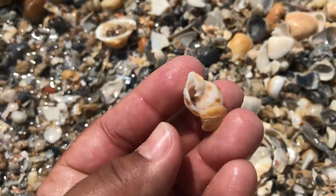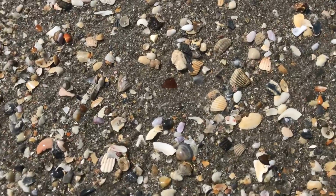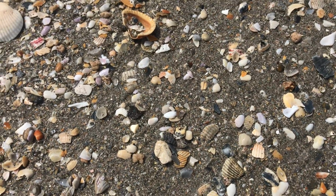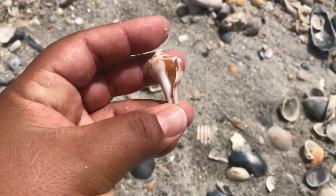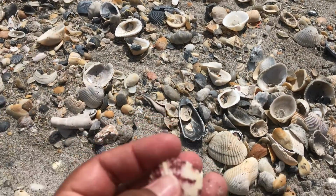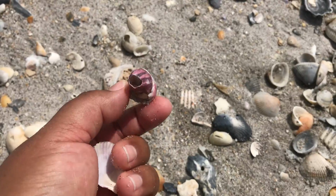Oh, nice, a nutmeg. I don't really find these too often this way. That's a nice one. And another brown. Another baby knobbed whelk shell. Knobbed whelks are pretty much only found on the east coast of Florida. Nice calico. Here's a Titan acorn barnacle.